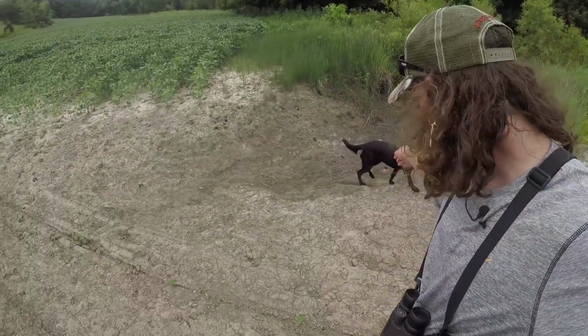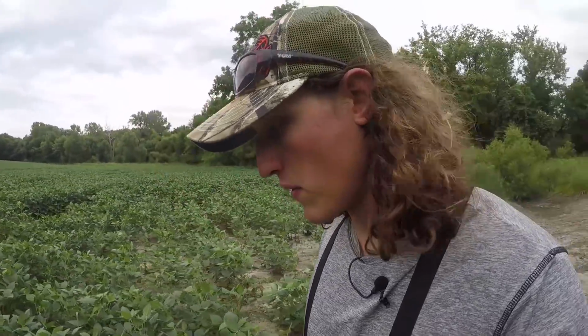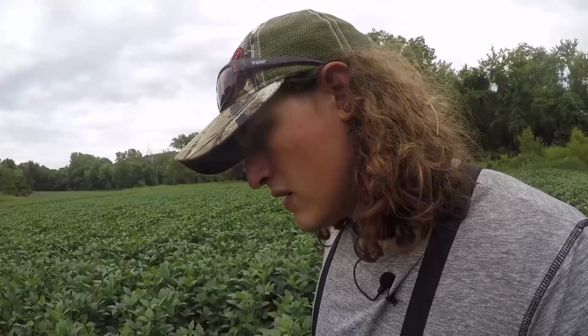Well, today, myself, Jake, and Logan, and Janice, Jake's dog, came out here to do a little bit of scouting, and we were hoping that this whole big bottom field was going to be corn. Last 2 years it's been beans, so we just assumed that this would be the year that it was corn, and that is not the case. Third year in a row that this is beans.